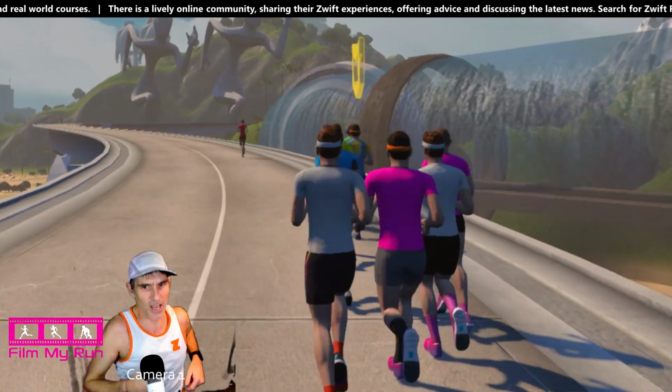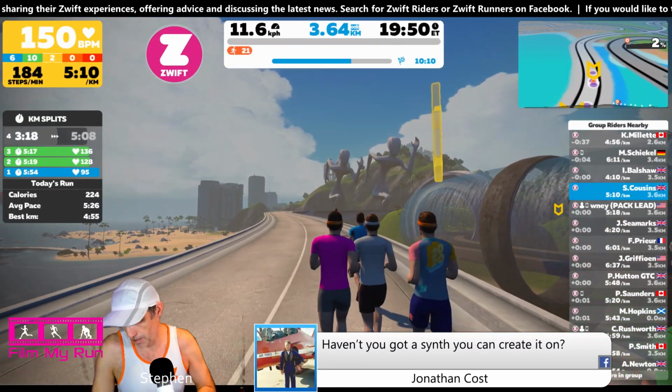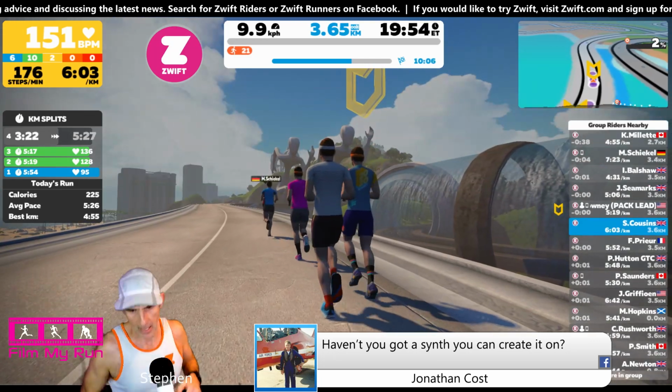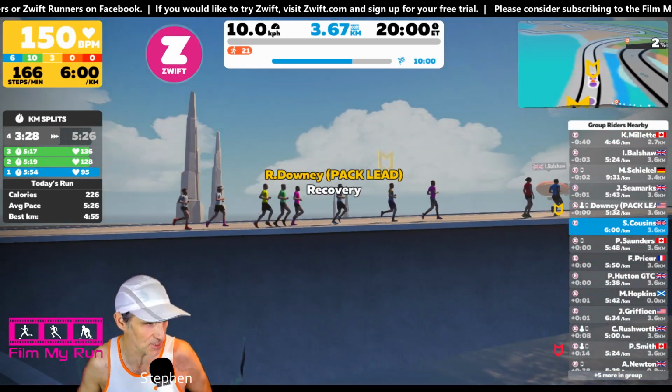Two seconds ahead. There he is. Pull it back. Recovery. 10 kilometers per hour, 6.2 miles an hour.